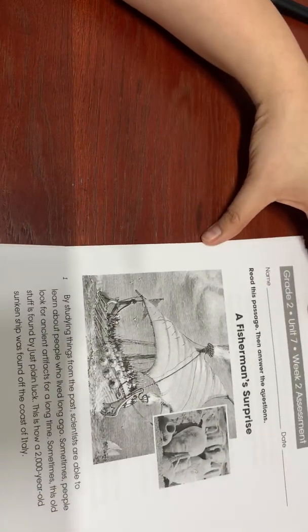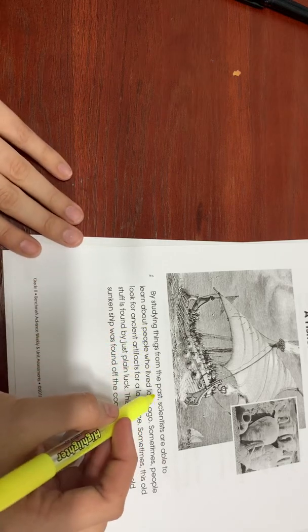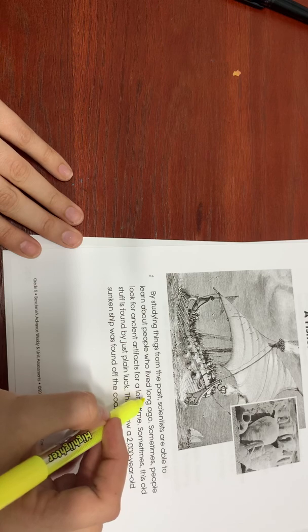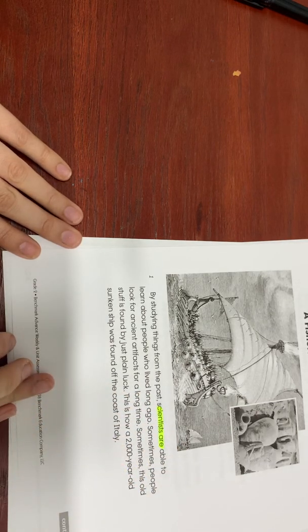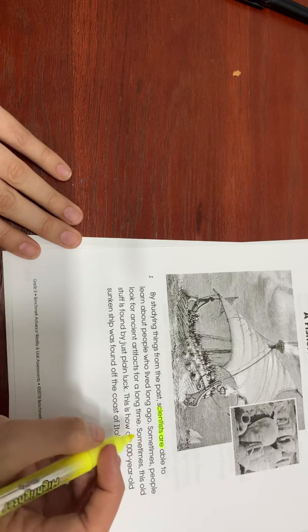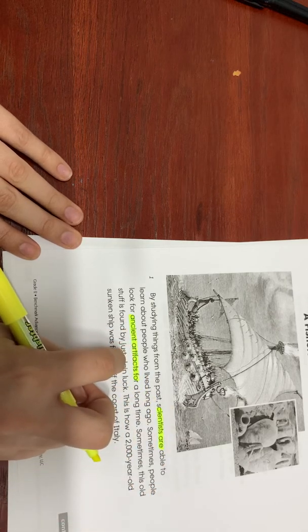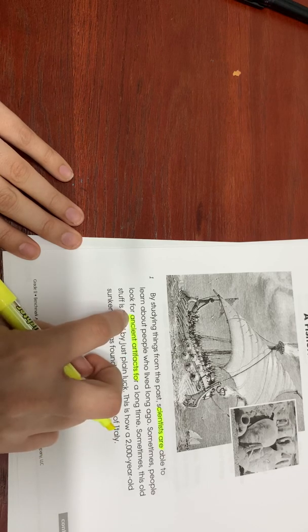So here we go. I'm going to read A Fisherman's Surprise. By studying things from the past, scientists are able to learn about people who lived long ago. So there's scientists that learn about people who lived long ago. Sometimes people look for ancient artifacts for a long time. Artifacts is another name for things, okay? Ancient artifacts, old things.